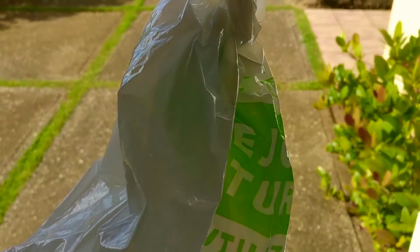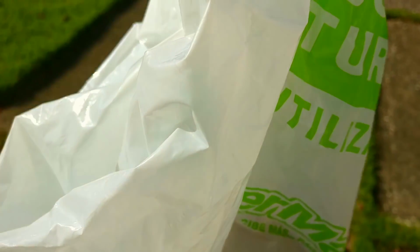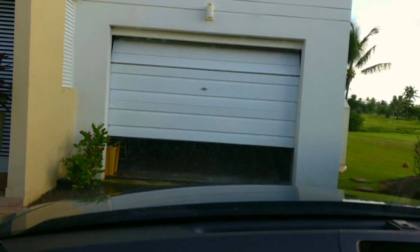I was like, why does the car smell funny? And then I realized, oh yeah, it's the leftover Chinese food from 3 days ago.